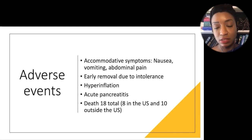Acute pancreatitis is another complication. And then the death rate, right? What was a big deal a couple of years ago was, oh my goodness, all of these deaths from balloons. But when you look at the total number of balloons being placed worldwide versus the number of deaths, it was 18.